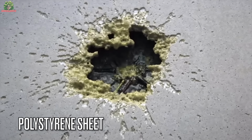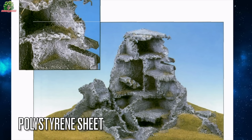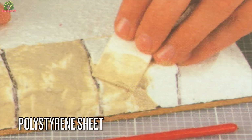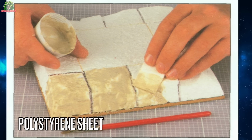Because this material is so light, a base may be needed to stop the construction falling over. It is necessary to put a proper finish on polystyrene, otherwise it has a nasty habit of looking like polystyrene. A proper finish will also prevent bits falling off and help to lengthen the model's life.